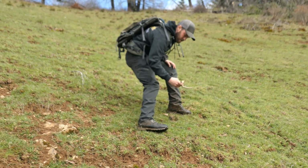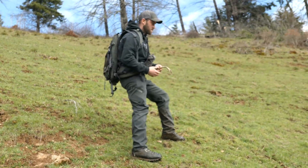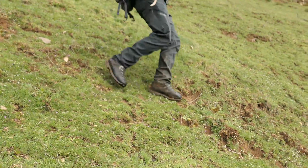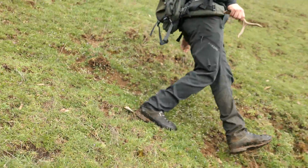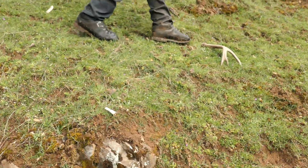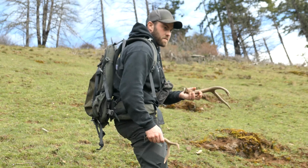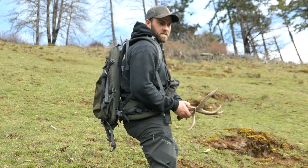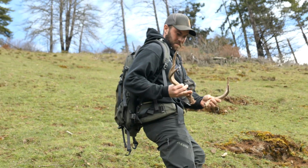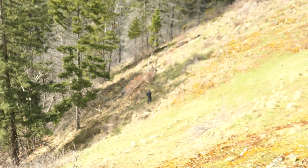This little dark and forky. He's fresh. Yeah, it's fresh. Sweet. Now we're gonna wander down here. Well, that's not huge, but that's a good brown horn. Nice little 3-point. Sweet. What do you think? Does it match? Yep, totally. That's yours. The rest are mine.